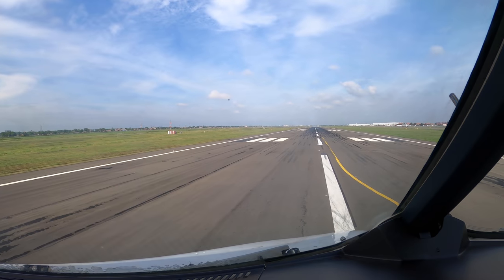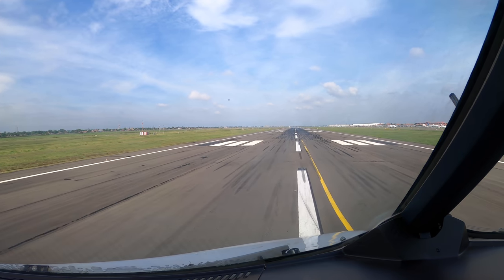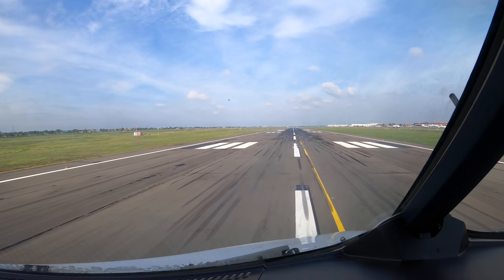Ready 516, runway 07 left, clear for takeoff. Takeoff, 07 left, 516. Ready? Takeoff, yep. Here we go.